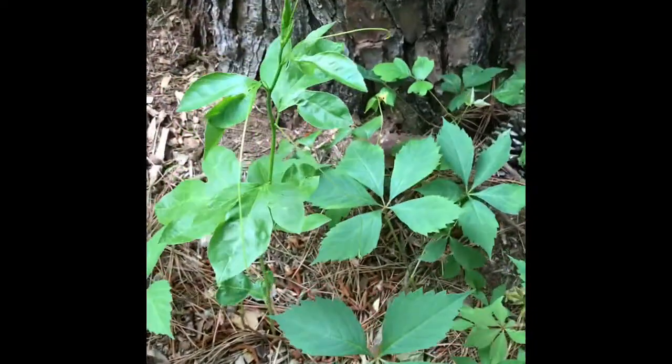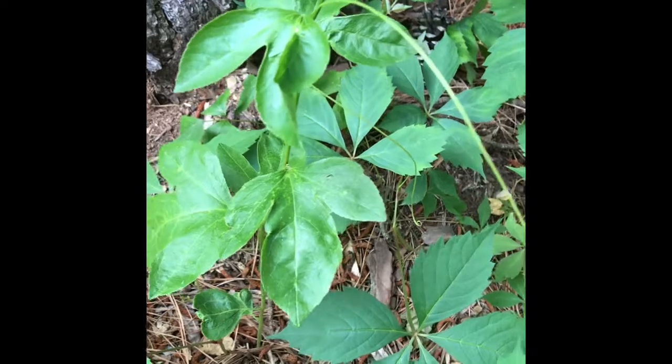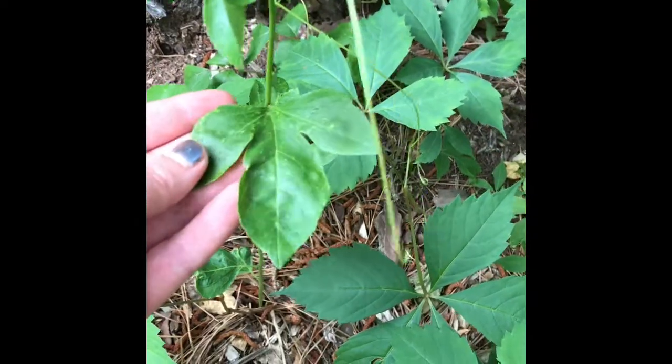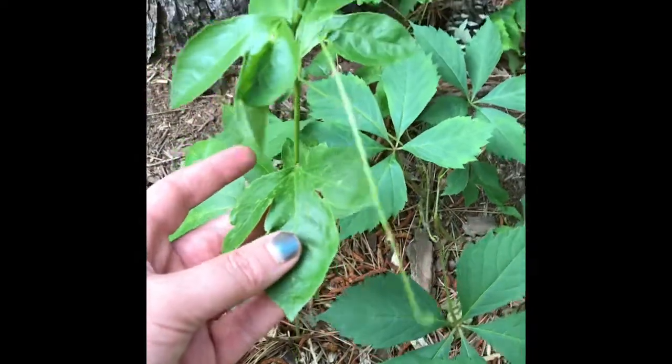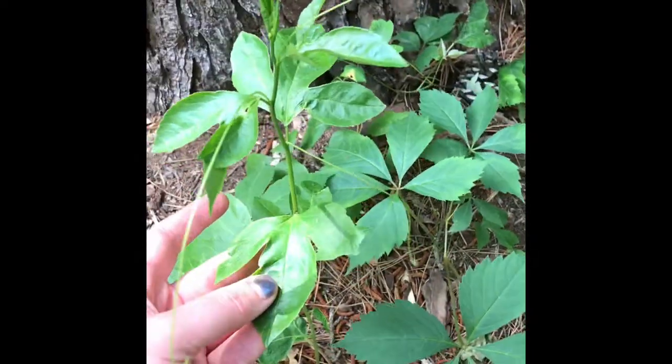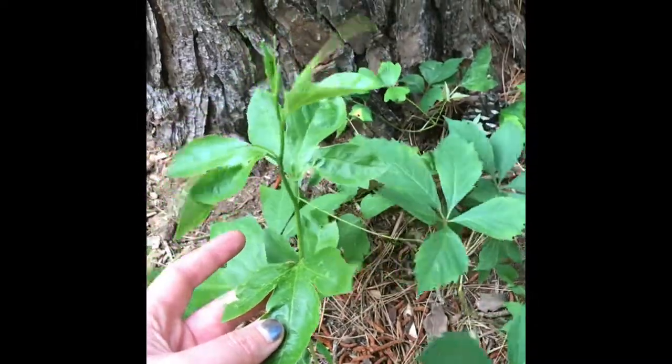We also have a passion vine. This plant looks like it has 3 leaves, but in fact this is 1 leaf with 1, 2, 3 lobes. This is an excellent plant to have in your garden as it produces beautiful flowers in the summer for you to enjoy.